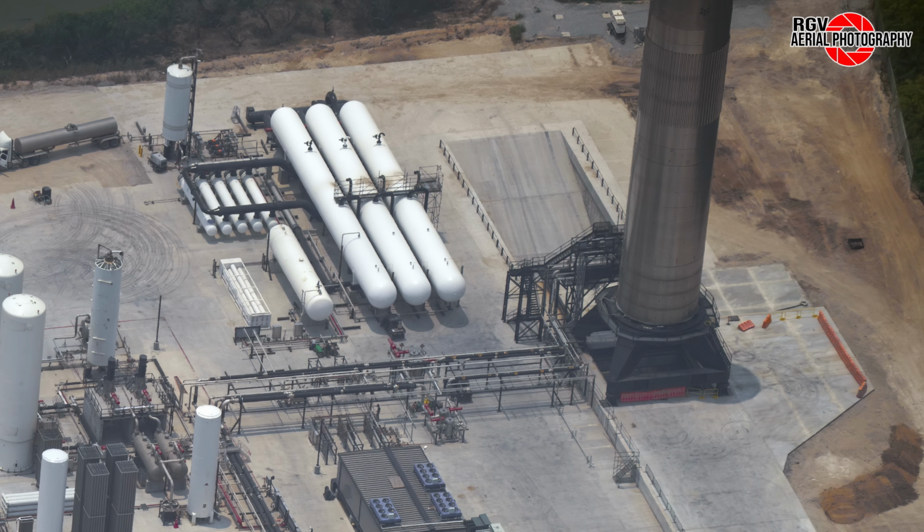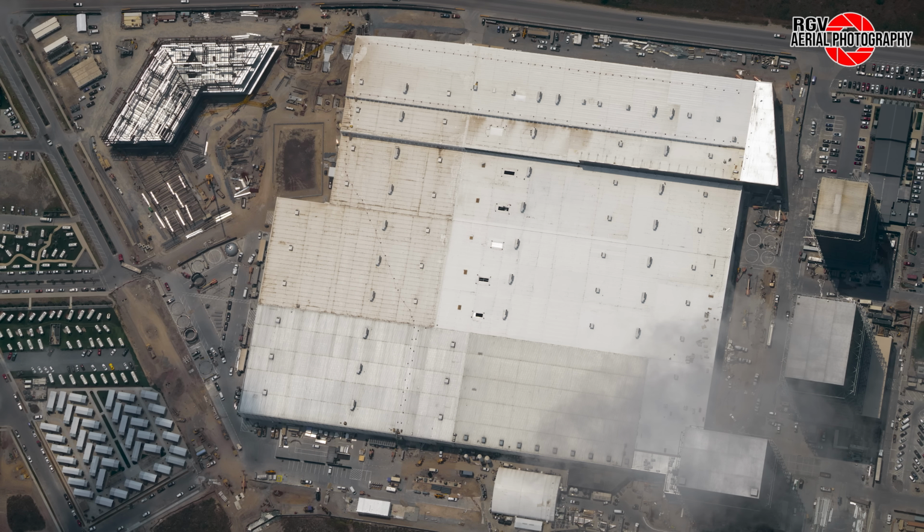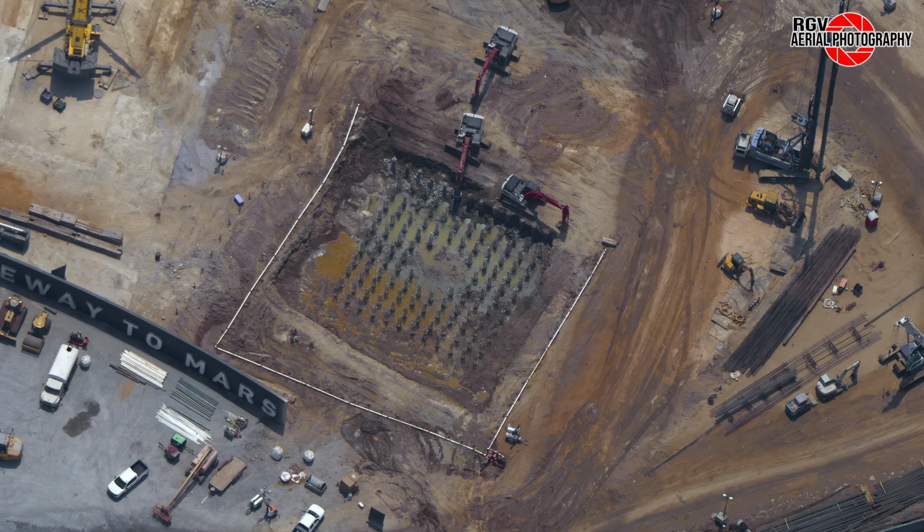Static fire trench area all cleaned up and ready for testing at Massey's. Tower sections arrive at Sanchez. Star Factory expansion towards the office building at the build site, and finally OLED 2 footings at the launch site.